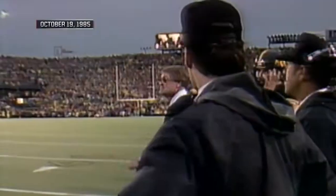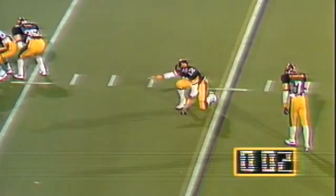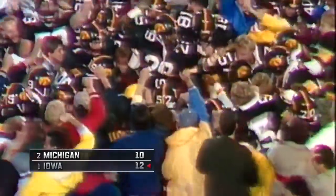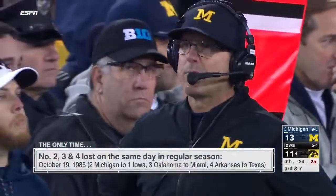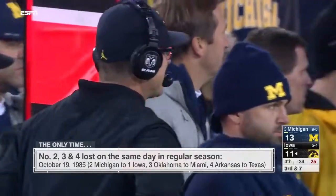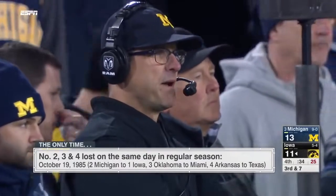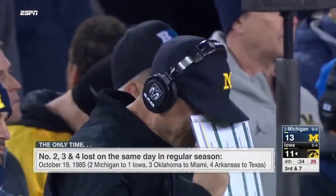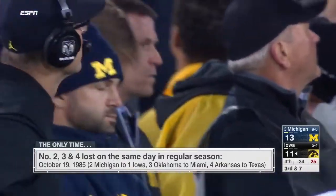A drizzly night, much worse weather than we had tonight. Harbaugh brings the team out. Hayden Fry, their team marched down the field. They had Ronnie Harmon on that team and Rob Houtland with those giant shoulder pads. He went 4 or 5 kicking field goals, including the walk-off. The stands were vibrating as the fans were jumping up and down. Harbaugh, of course, back here as a coach for the first time. Similar feel to this one, Kirk, and look at this. If Michigan falls tonight, 2, 3, and 4 in the same day in the regular season, got to go back to that day.